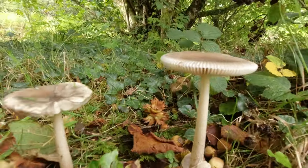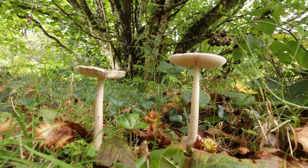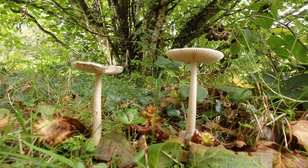Some nice mushrooms growing here as well. I don't know enough about mushrooms to tell you whether they're edible or not. Never bothered to learn because I don't like mushrooms.